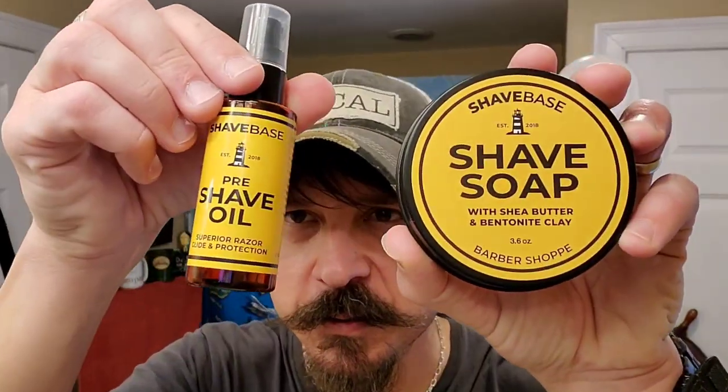So, today I will be reviewing a company called Shave Base. This is a soap. I have a pre-shave oil, and I have a post-shave balm from this company. Hopefully, here we go. Focus a little better. You can see that. So, the first thing I saw on Instagram was this label with the lighthouse on it.